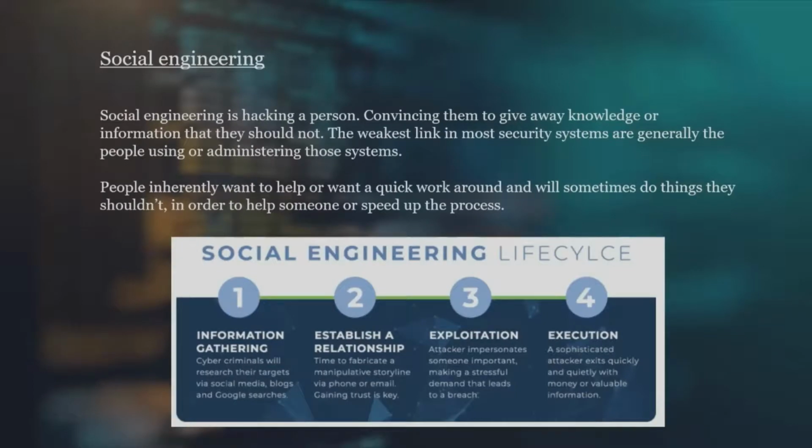Moving on, we're going to be talking about social engineering. Now, social engineering is, in essence, hacking a person. You're convincing that person to do something or to say something that they shouldn't.